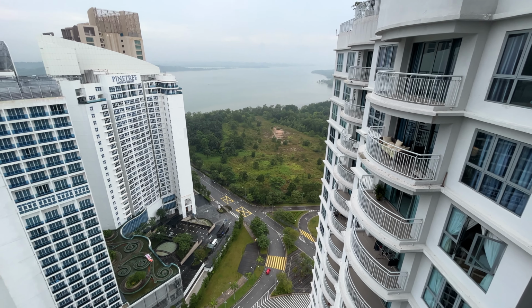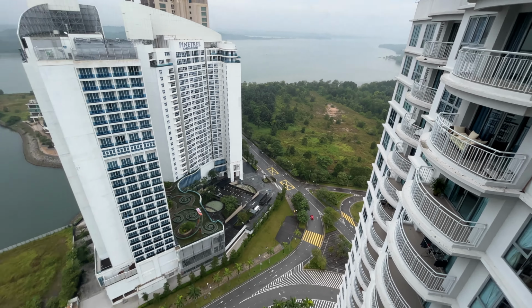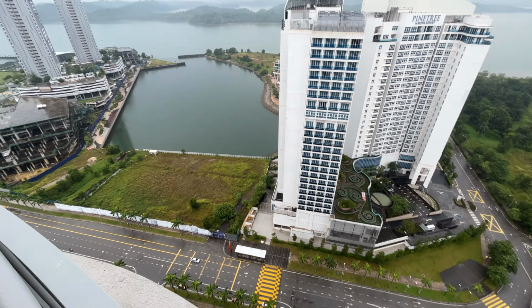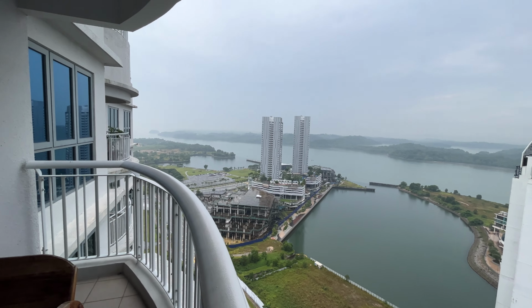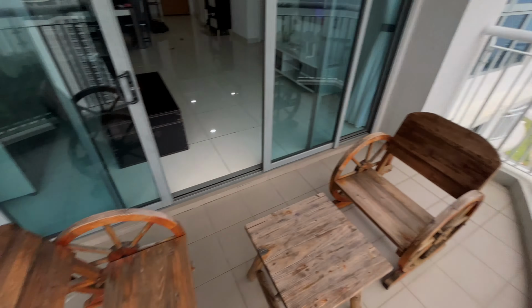All right, so we're in Johor Bahru. And we just checked into Teega Suites. Let's do a room tour.